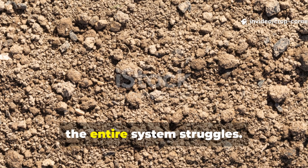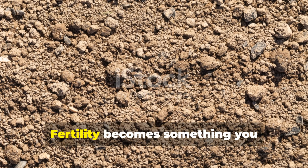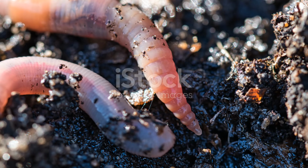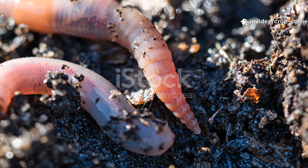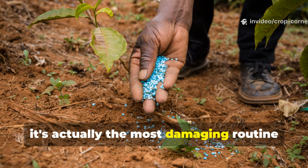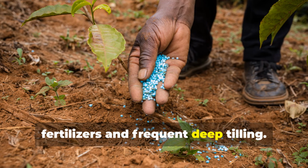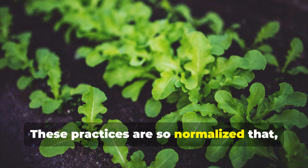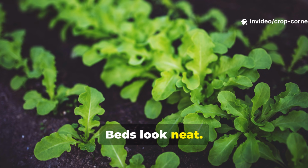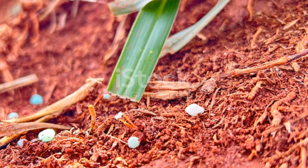When worms disappear, the entire system struggles. Roots hit resistance, microbial activity drops, fertility becomes something you constantly buy rather than something the soil creates for you. The common habit that silently drives worms away is actually the most damaging routine in modern gardening, and that's the combination of synthetic fertilizers and frequent deep tilling. These practices are so normalized that they feel responsible. Plants green up fast, beds look neat, soil feels loose for a short time, but underground, conditions become hostile.